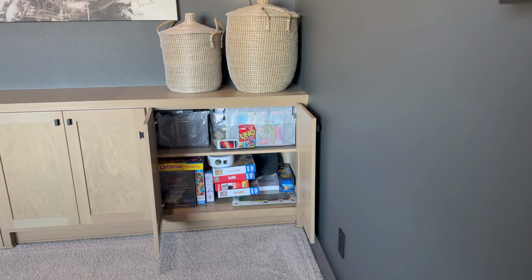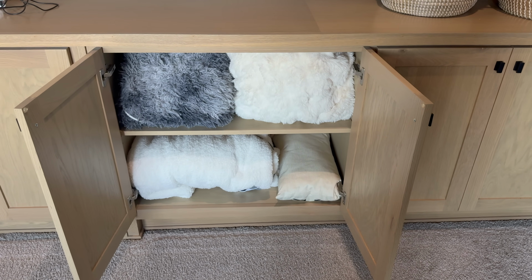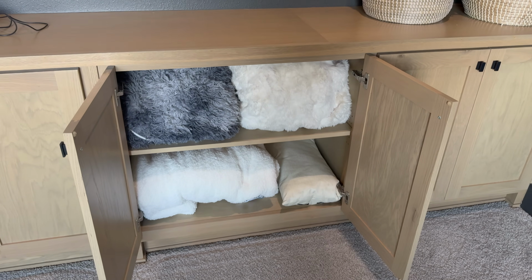So it's just gonna stay for now. This is my cabinet, and these are all my heated blankets. I love them. I'm not getting rid of them. I use them every single day in the winter. So typically they're not even in here.